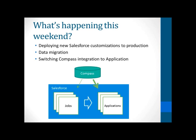We'll be migrating all of the job data into the application object. So all of these past jobs will exist in the database as applications. And we will be switching over our Compass integration so that it points not to the job anymore, but to the application record. So when updates happen in Compass that trigger some kind of a change in our Salesforce, you will find that it no longer updates the job. Jobs will rapidly become out of date. And applications will be the record that is the most up-to-date in terms of work and status changes that take place in Compass.